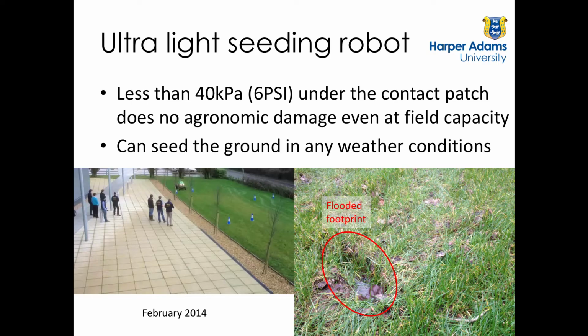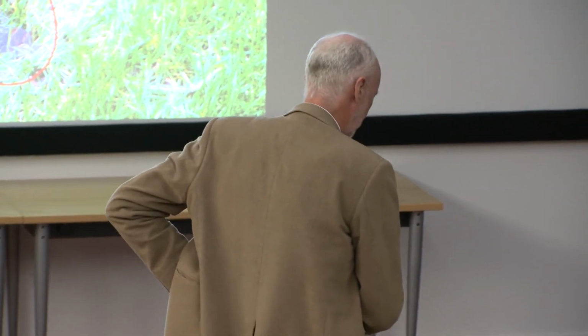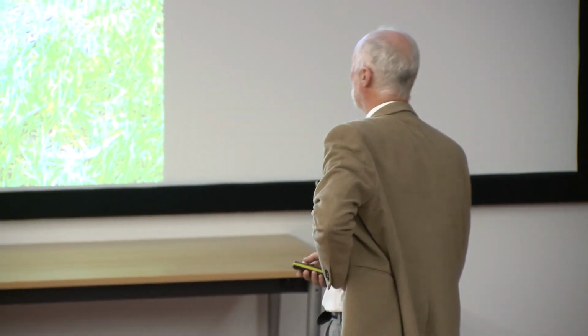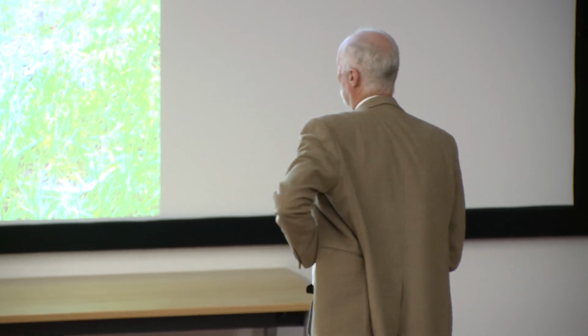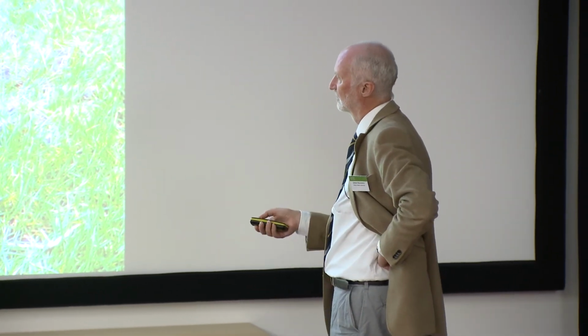You all remember what field capacity is? Anybody? Nobody? Okay, field capacity is not saturation, it's not flooded, but the soil structure is saturated. So you put 1 litre of water into the soil, 1 litre will then come out. It can't hold any more water. Often the soil is at field capacity. In the wintertime in Northern Europe, it's very soft.